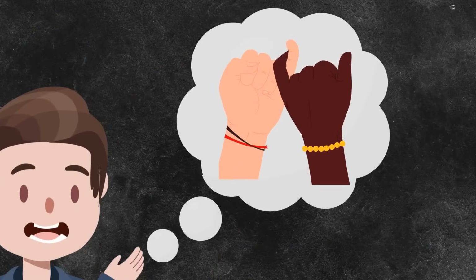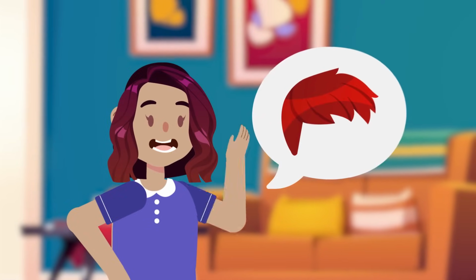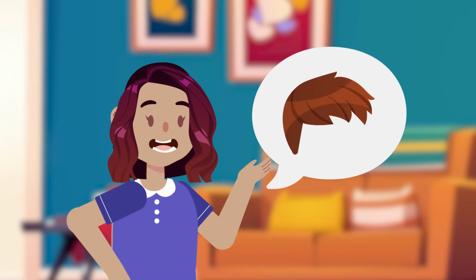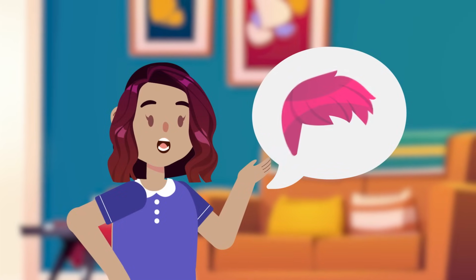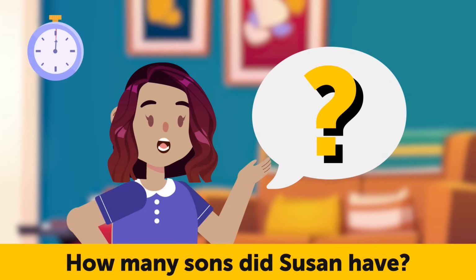It's a promise. Susan was asked to describe her sons. She said, "They're all redheads but 3, all blondes but 3, all brunettes but 3, and all pink-haired but 3." How many sons did Susan have?